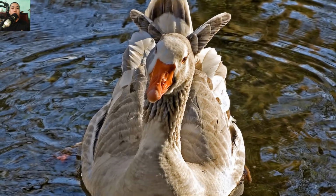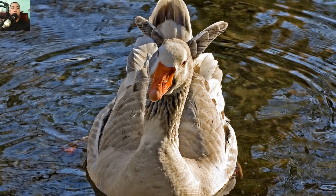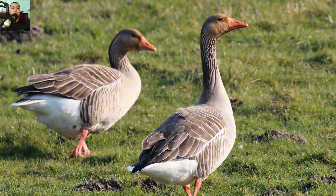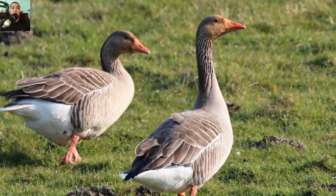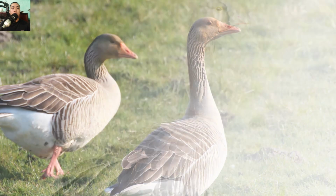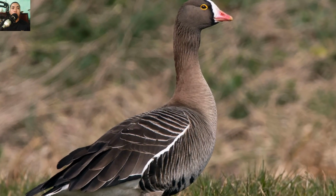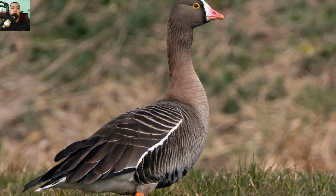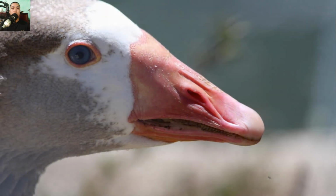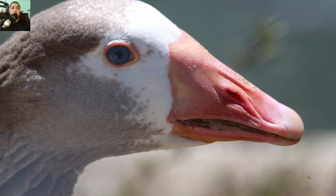One cannot miss the striking facial features of this species. A prominent white blaze starting from its beak, stretching above its eyes and up towards the crown. This white is complemented by dark, broad black bars across the belly, an unusual and striking pattern among geese. Additionally, adults feature a yellow eye ring, enhancing their expressive faces. This combination of features makes the lesser white-fronted goose not only a subject of beauty but also of significant scientific interest.